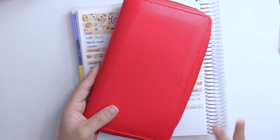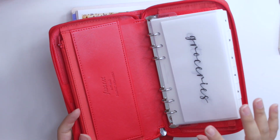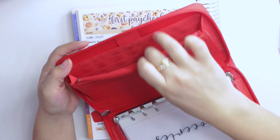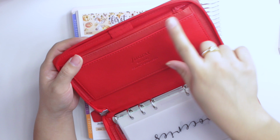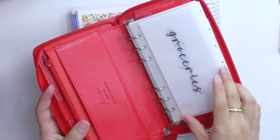So I found this within all of my stuff, and I definitely want to get a use out of it. If you don't know, this is a Filofax, which is really neat. It comes with a bunch of card slots and a little coin zipper pouch here. This is the Saffiano Compact Organizer. I have it in red, of course, because that's my favorite color.